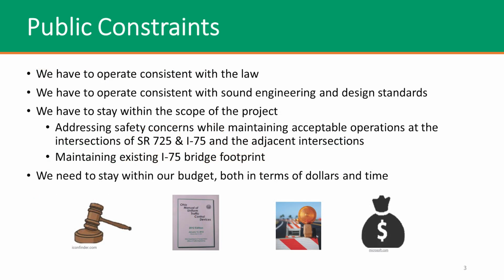We also hope you understand that ODOT is under certain constraints, such as operating consistent with the law, operating consistent with sound engineering and design standards, staying within the scope of the project while addressing safety concerns while maintaining acceptable operations at the intersections of State Route 725 and I-75 and the adjacent intersections and maintaining existing I-75 bridge footprint. Also, staying within our budget, both in terms of dollars and time. Again, please don't hesitate to provide any questions or comments, even if you're unsure if they fit the project constraints.